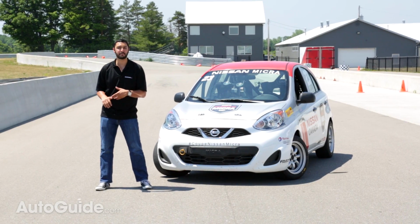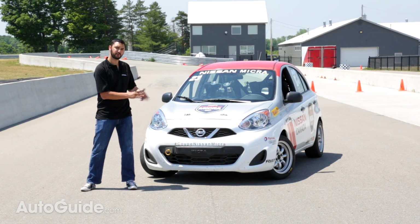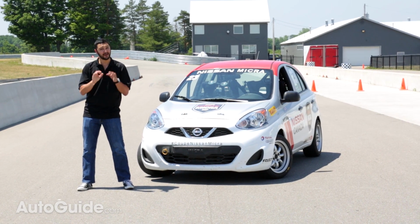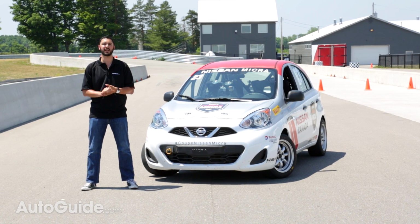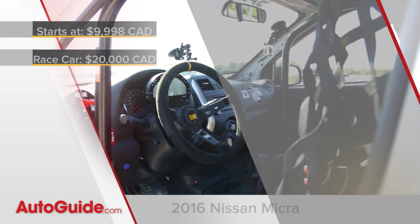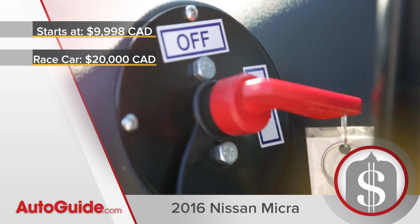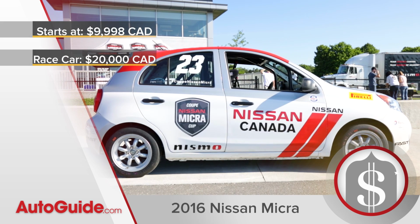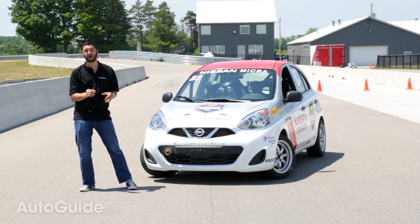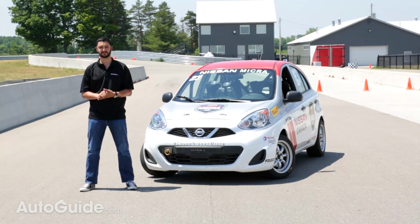I'm talking about the Nissan Micra Cup, a Canadian-only racing series that involves this, the super affordable Nissan Micra. How cheap is it? Well, it retails for about $10,000 Canadian. Now, kitted out for race duty like this vehicle here, the price just about doubles. But still, that's about half as expensive as a Mazda MX-5 Spec Series car. It all proves one point: a race car does not have to be expensive or super powerful.